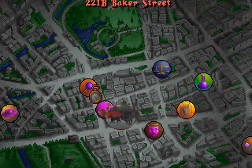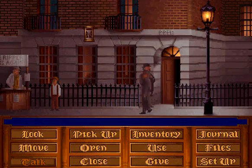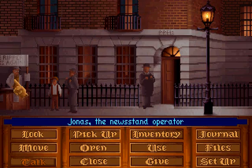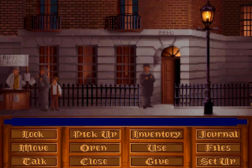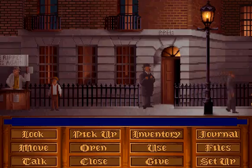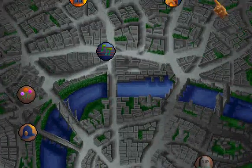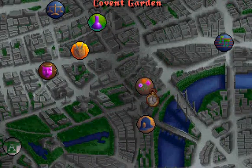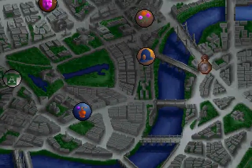Ah, yes, let's get to Wiggins, give him the description of the man, and he will most likely tell us where he is. Oh, okay, or not. I hope this game isn't bugging on me or something. I'll check this out. Let's get to Covent Garden. Perhaps we can find something there.